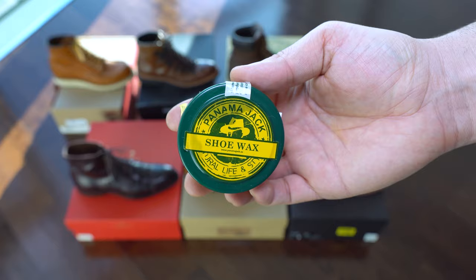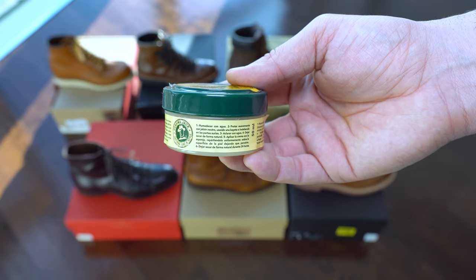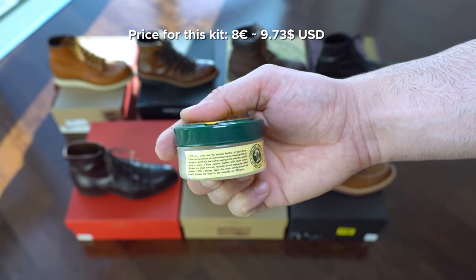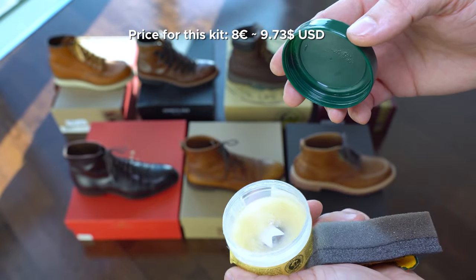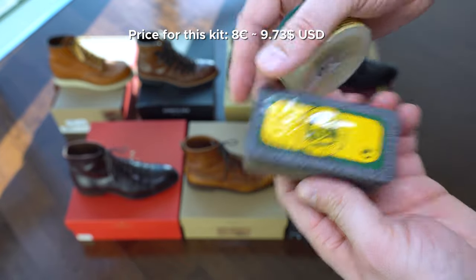This is the jar of grease that I always use on them every time I take them out, and that happens mostly in places with snow. I added the price here. This is roughly the price. This jar will be enough for 6-7 times, depending on the size of your boots obviously. The sponge came with the kit.